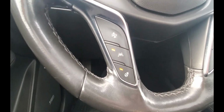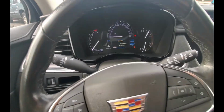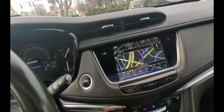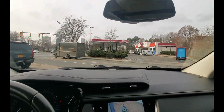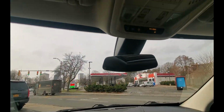Some additional controls on the steering wheel. Navigation. Reverse. Nice camera too. Oh, park. Nice.